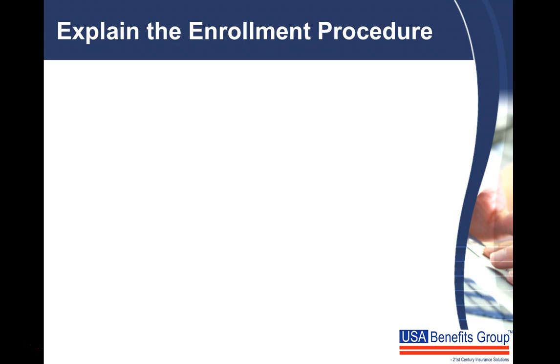The next step in this process is explaining the enrollment procedure. Now, when you ask an agent when is the very best time to answer an objection, they'll usually say, well, of course, it's immediately as soon as it comes up. And that's a great answer, but it's really not the correct answer. The correct answer is the best time to answer an objection is before it ever comes up, so that it never even becomes an objection. And that's really what we do here in this particular step.